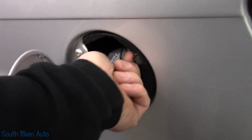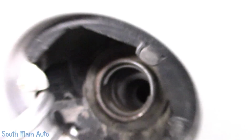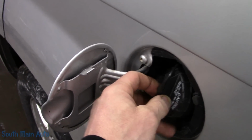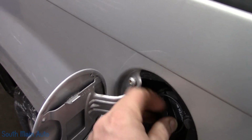Let's go listen. Where's the fuel filler? Let's see if we can hear the old fuel pump running in there. Yeah, I can hear it. I don't know if you guys will be able to, probably just hear the furnace. Either way, it definitely sounds like the fuel pump is stuck on. There's that damn compressor again.